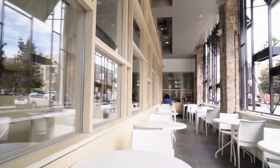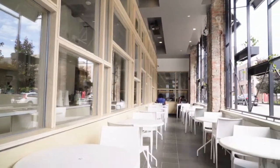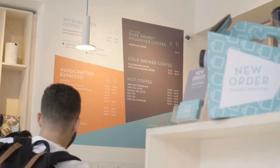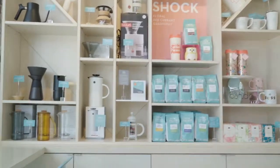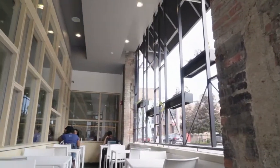The biggest challenge working on this project is really that there's so many coffee shops. It's a really flooded market. For us to really make New Order stand out within the area, we had to try something different. So by introducing these kind of bright colors, that was really something that we thought would make it stand out amongst all the other coffee shops, not only in Detroit, but also nationally as well.